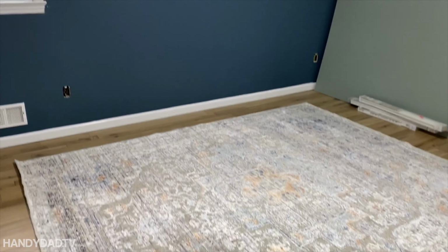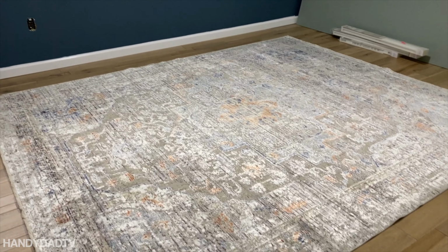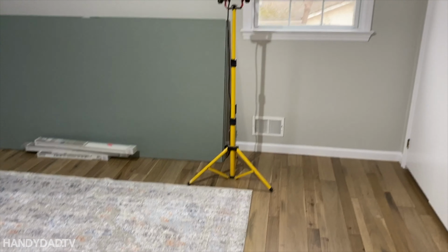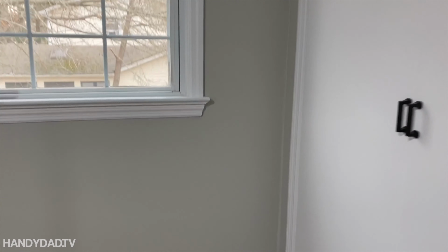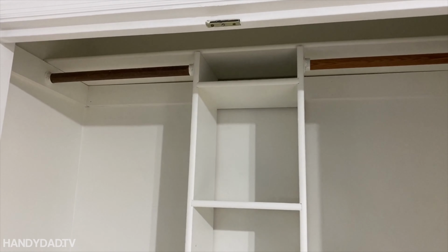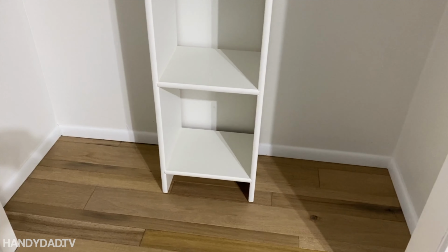The master is doing well. They got a rug for the floor under the bed, just putting it in here to see how it looks. The closet is done too. This little storage unit with the 4 bars was already here. We just took it out and put it back in, and of course, replaced the floor while we were at it.